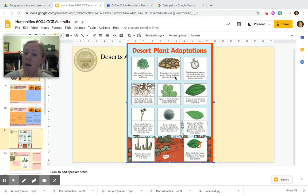They have spines or thorns on the plants to make it difficult for animals to eat them. So it's like a protection. A waxy coating on leaves and stems help to reduce water loss. So it's like a waterproofing. Very, very cool. Some plants have no leaves on, only small leaves that grow after it rains. The lack of leaves helps with water loss.